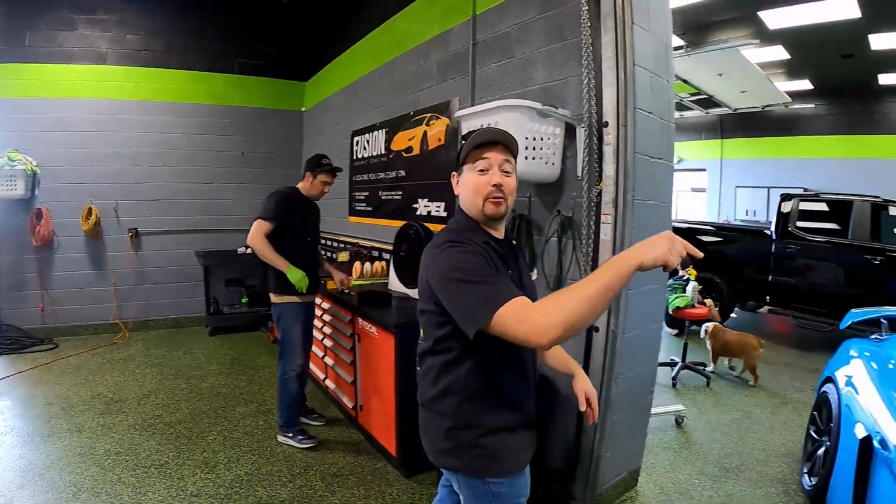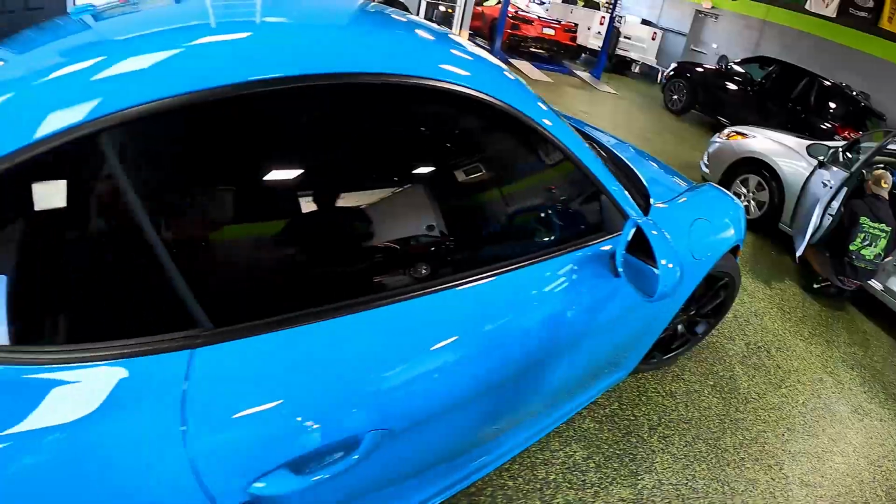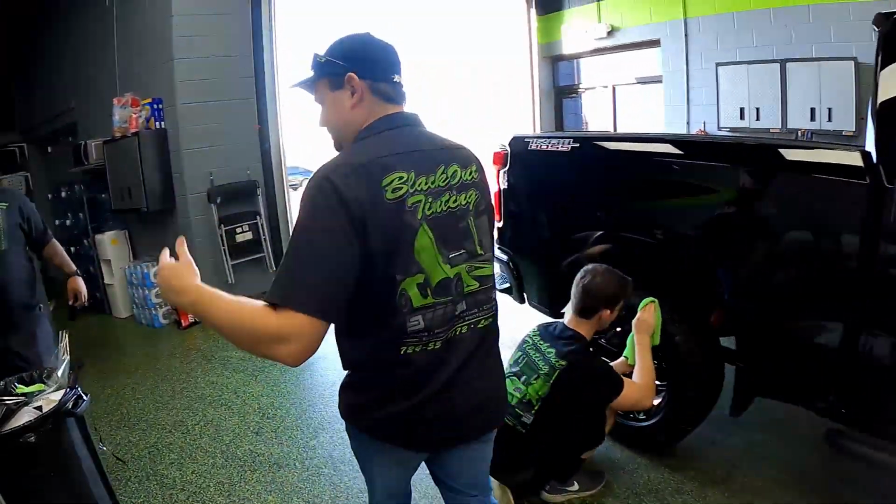Jimmy's gonna coat the GT4 right now, minutes before we leave, so we can't wash it on the trip, it's gonna cure. Really, it shouldn't even get wet, but it'll be all right.